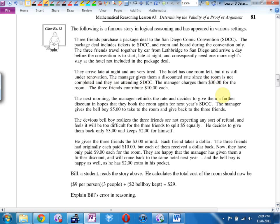How much money have they paid? $30. The next morning, the manager rethinks the rate and decides to give them a further discount, hoping that they'll book again the next day. The manager gives the bellboy $5 to take to the room and give back to the three friends. The bellboy realizes the three friends aren't expecting any sort of refund, and he feels it's going to be too difficult to split $5 equally. He decides to give them back only $3, and he keeps $2 for himself.